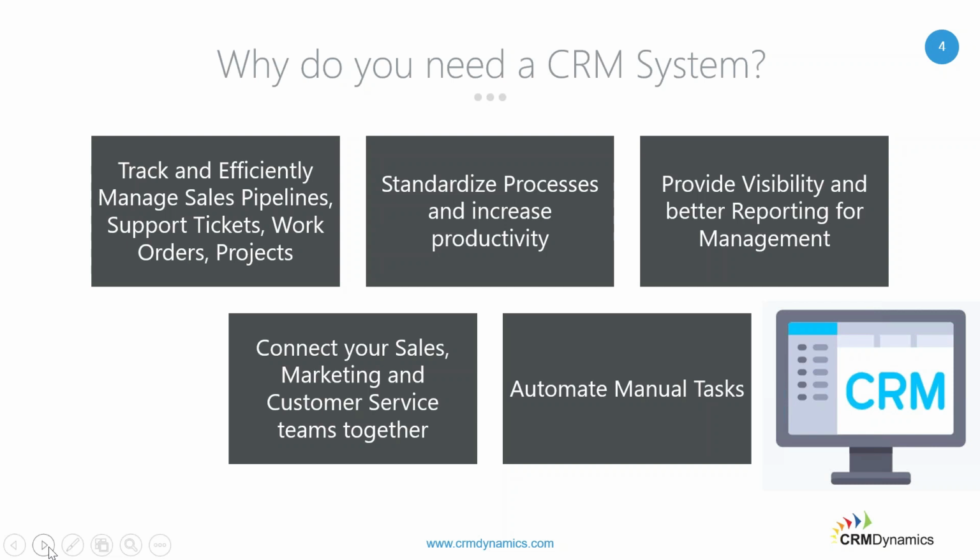Second, to standardize processes, which may be based on different teams, based on the different sizes of your deal, and improve collaboration and productivity amongst your peers. And the third is to provide visibility and better reporting for management, which ultimately helps you connect your sales, marketing, customer service, and all your other teams together.